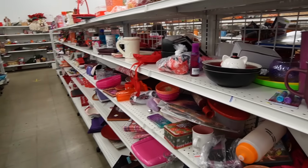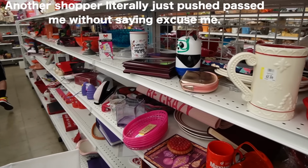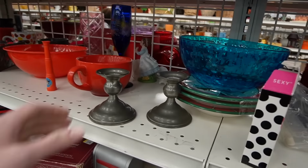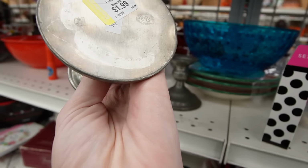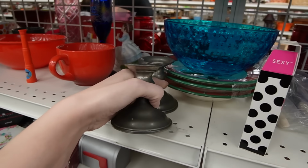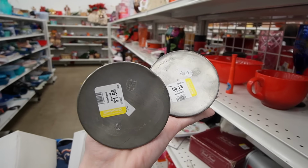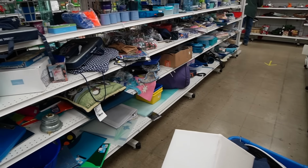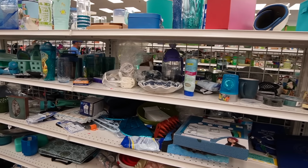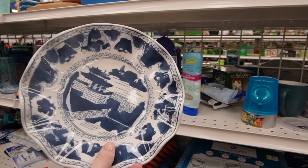Well, I had skipped this aisle last time because there were people in the aisle. So I figured I would check it out now and see what I could find. Those are pewter. American pewter. $1.99. Alright, we'll grab those. Guess we're getting pairs today. Made for, not for food use.